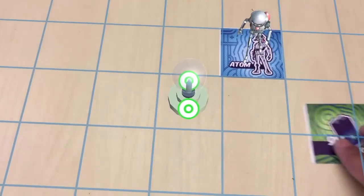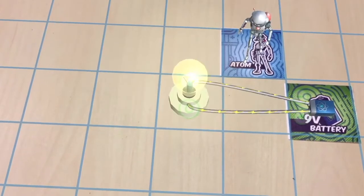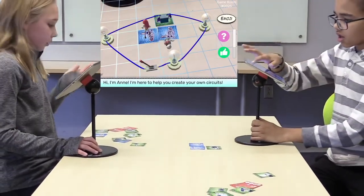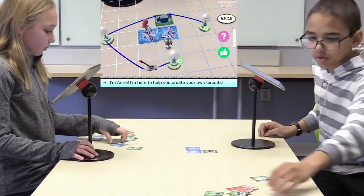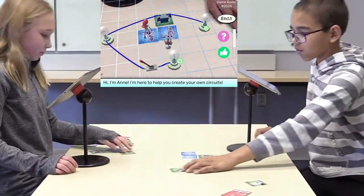I bet you're wondering about collaboration. In the app's multi-user space, students design and build circuits collaboratively, even if they're in different classrooms or learning at home. Students solve challenges based on science and engineering practices that build critical thinking, creativity, and communication.